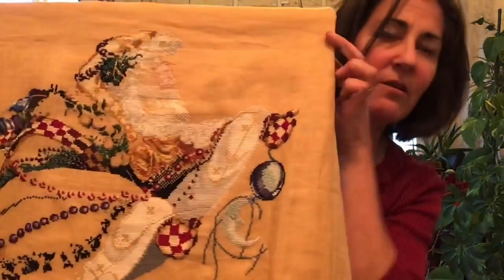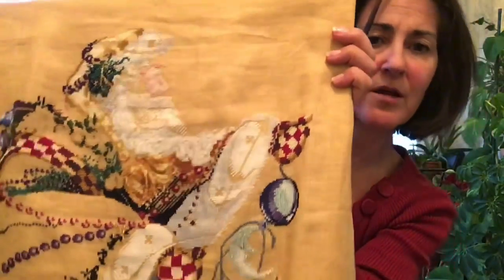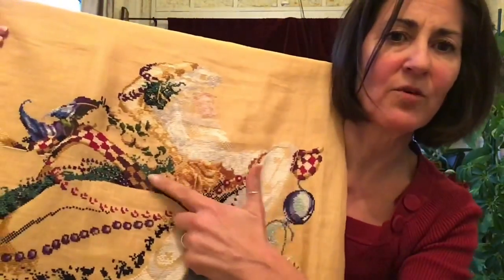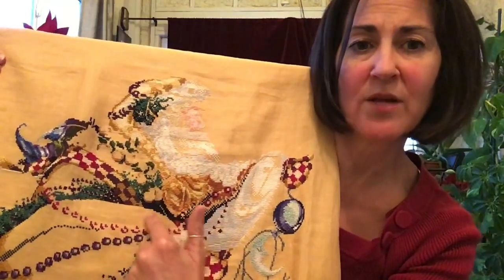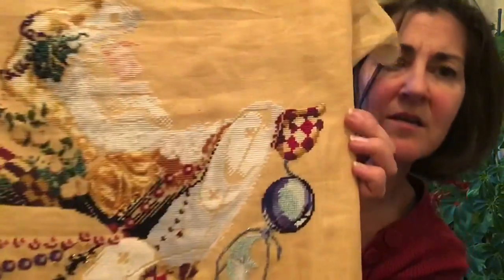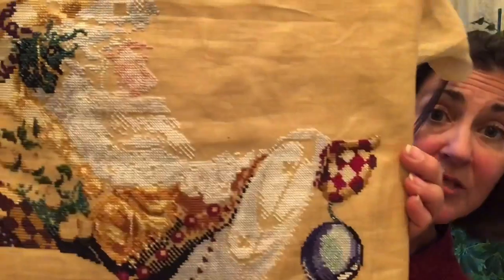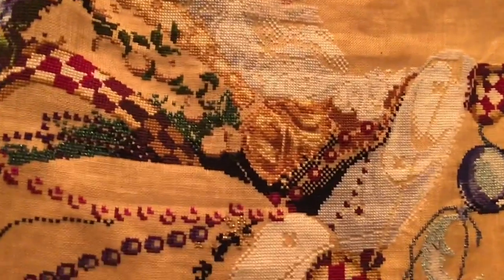I did use the called for thread on this, and the called for material. You'll see big spots of material or big swatches like this. They actually don't have any stitching on them. They're just the material showing through. But he is a really cool Santa. But there's a lot of metallic.